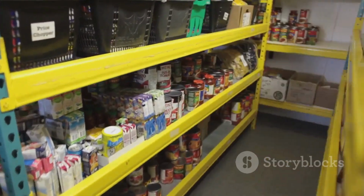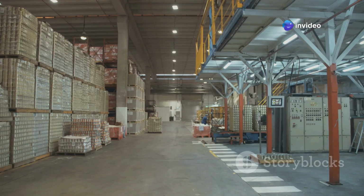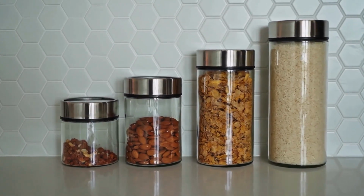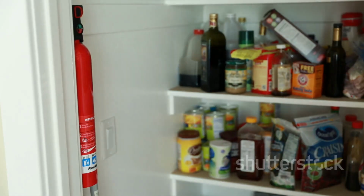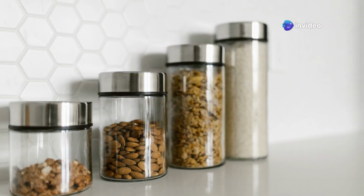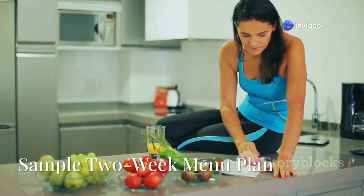Alright folks, let's talk pantry organization. A well-organized pantry is a happy pantry. Store non-perishables in a cool, dry place. Avoid heat and humidity. Use airtight containers. They keep food fresh and pest-free. Plus, they look great. Rotate your food. Use the first-in, first-out method. Move older items to the front. Label everything clearly. Clear labels save time. Happy organizing.